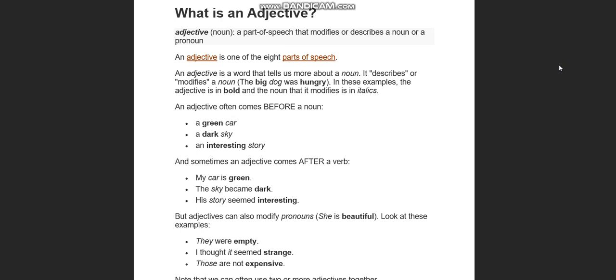An adjective is one of the 8 parts of speech. An adjective is a word that tells us more about a noun. And that is why it is known as it describes a noun or modifies a noun. So anything which describes or modifies a noun or pronoun is known as an adjective.